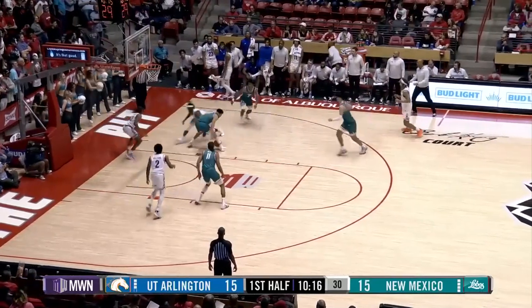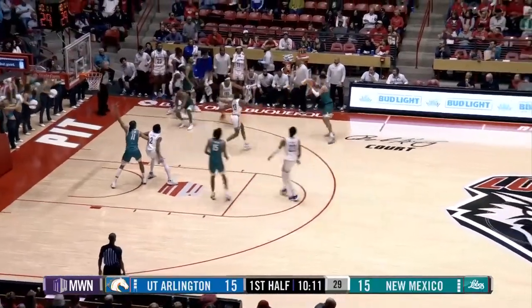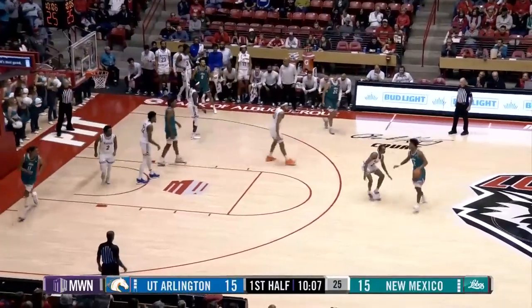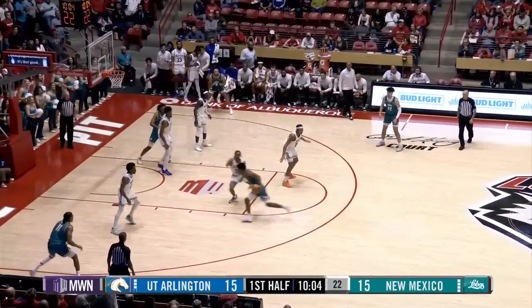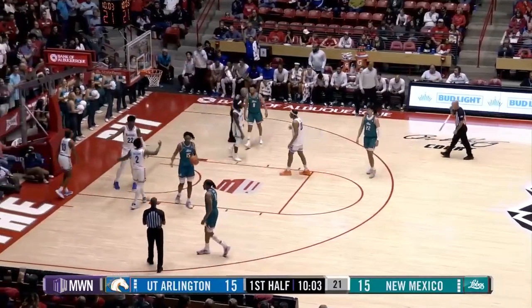10:16 mark as the Lobos pick up full court. It was tapped away from behind by Dent. Dent dives to the floor to grab it. Creates the turnover. Lobos have it in a 15-15 tie. The full court pressure pays dividends there. Dent crossing over, down the left rail. Into contact. Shot is short, but he'll toe the line. Free throws upcoming.